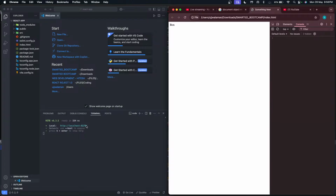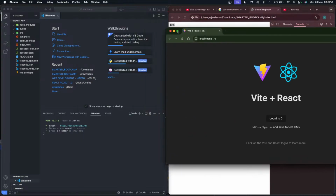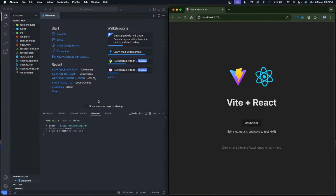To open this address, use Command and click on this particular link. I think it will be opening here. It is opening on a different browser, so I'll just drag that here. I think everything is running. Next we are going to create our first React component. So this is how our website currently looks, and it is running on localhost port number 5173. Good. Now we have our entire setup ready.